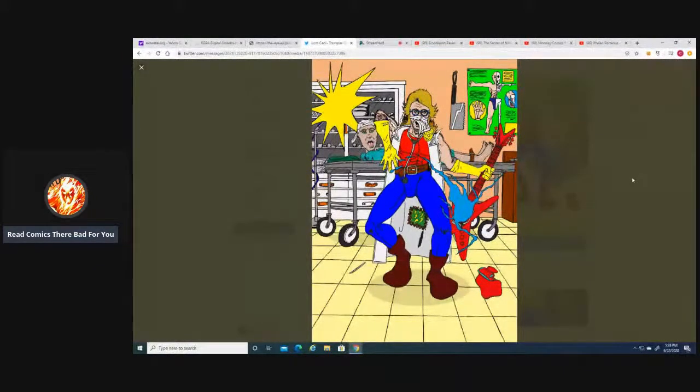And Hair Metal Doctor here is a parody of Dr. Mindbender from G.I. Joe, crossed over with Ozzy Osbourne. You can see him strumming his guitar and just looking awesome. I'm thinking of also using this. As I've said before, I'm going to make a bunch of T-shirts, and this pinup here is going to be on one of them.